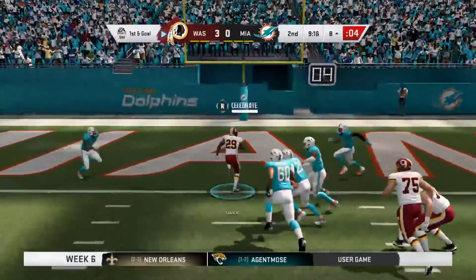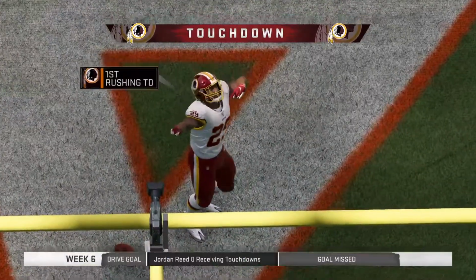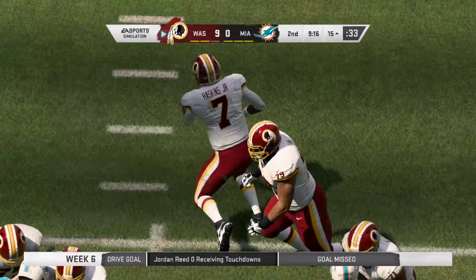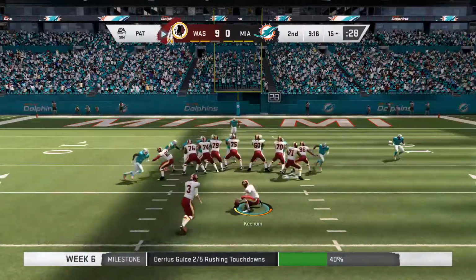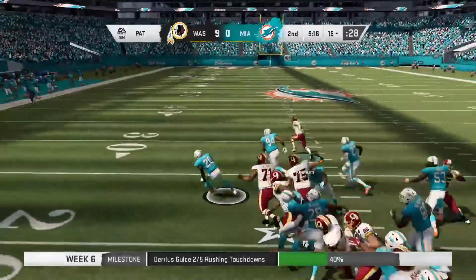Geis, they'll try to run it. And he takes it in. Touchdown, Washington. Darius Geis, his second touchdown on the season. And the Redskins are able to stretch the lead out further. Solid job up front, really just a solid job. And oh, it's blocked. And now the Dolphins have it.